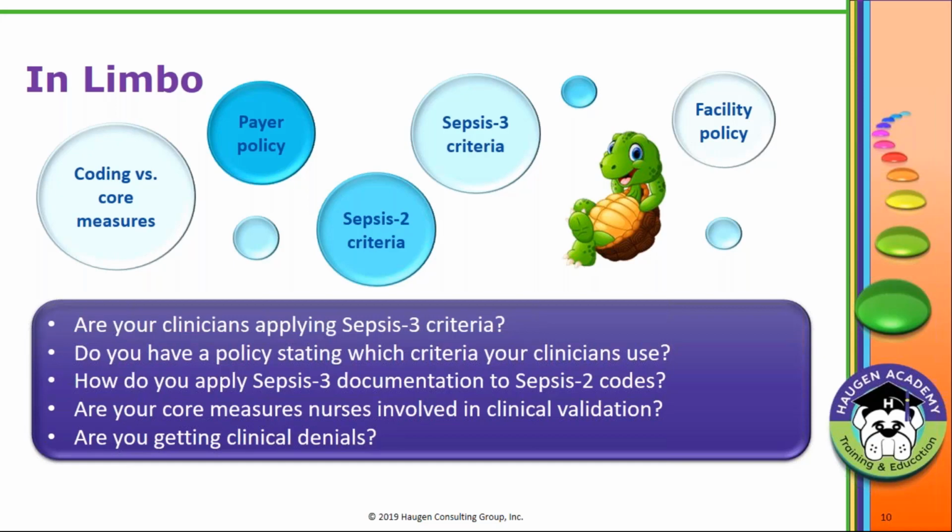So questions to you: are your clinicians applying Sepsis 3 criteria? And if they are, depending on what they're using, do you have a policy stating which criteria your clinicians use? And how do you apply Sepsis 3 documentation to Sepsis 3 codes or to Sepsis 2 codes? Are your core measure nurses involved in any of the clinical validation? And are you getting clinical denials?